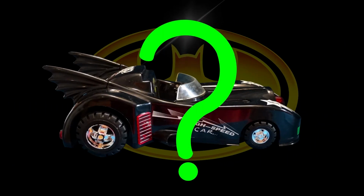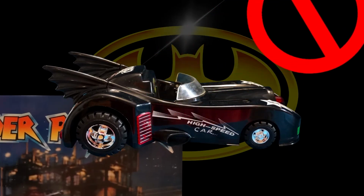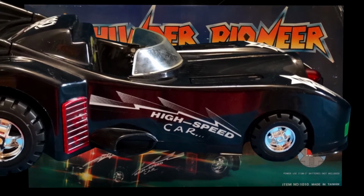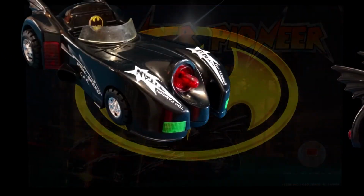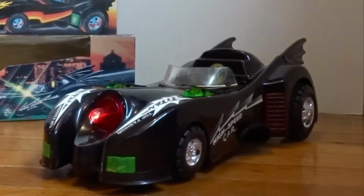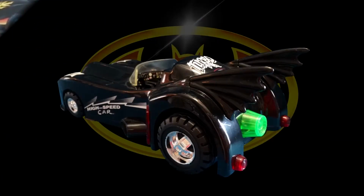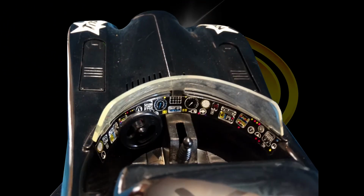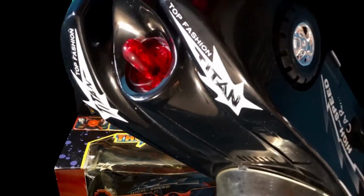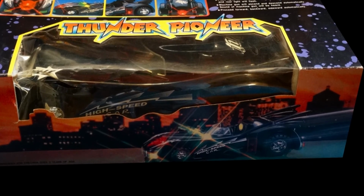Recognize this vehicle? If you said it's the Batmobile, you would be mistaken. This is a Thunder Pioneer, a high-speed car that more than slightly resembles the Keaton-era cruiser. This battery-operated bump-and-go, top-fashion Titan features an excessive amount of lights, sound, and movement. It's outfitted with radical pinstripe stickers and dashboard gauges. The bat symbol stickers were an addition by the toy's owner. Even the braggadocious box displays a Gotham City-style silhouette.